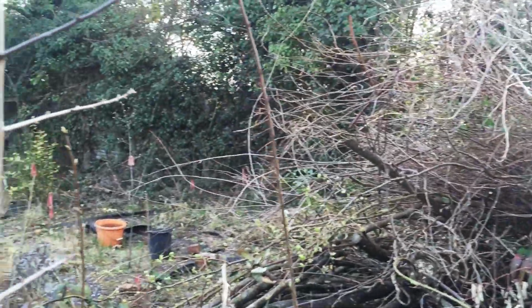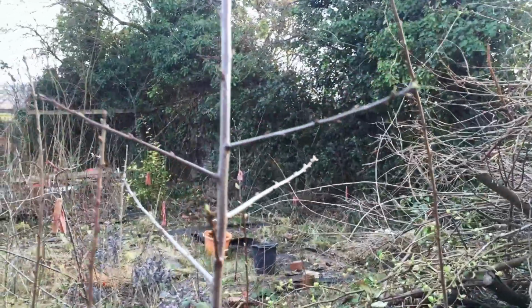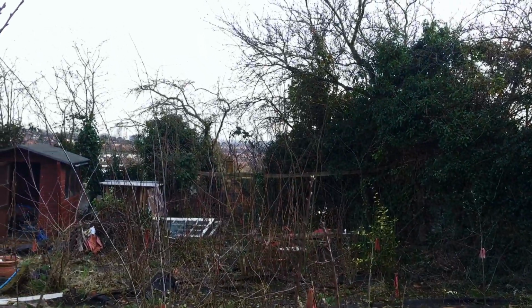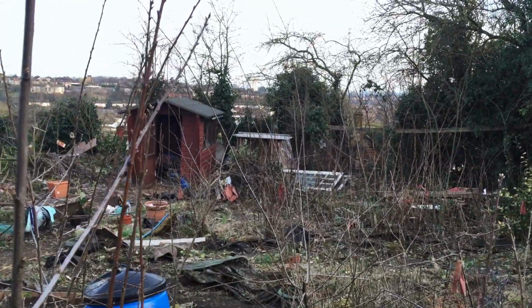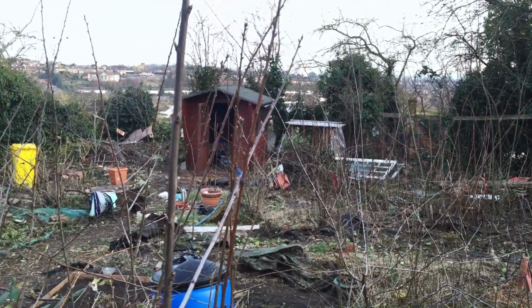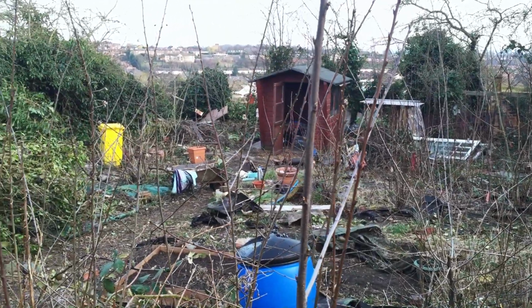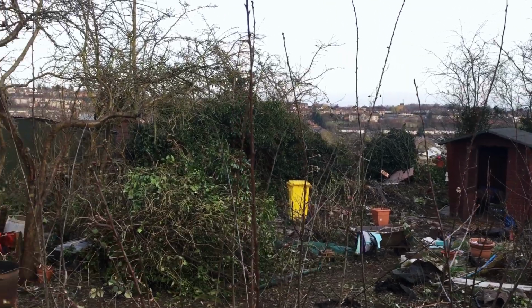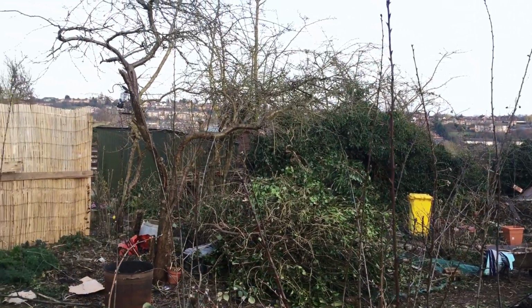So here we are, I've got another little plot tour spin around for you. And not sure what progress I made here. What have we got going on? Oh, I think this is when I started to clear some of the centre beds, and on the left hand side as well, where all of my fruit patches are now, like the strawberry cages, and there's that huge pile of ivy still left over from the shed.